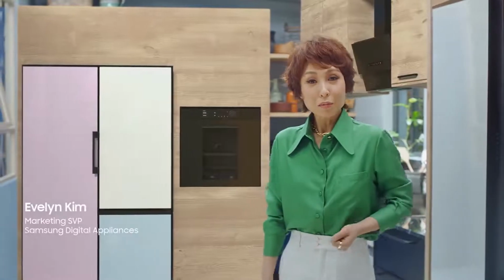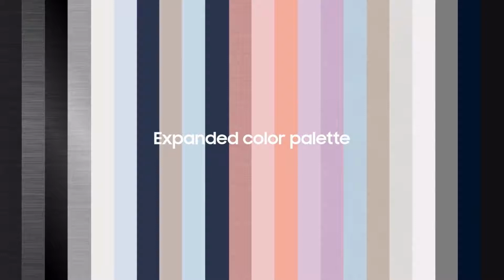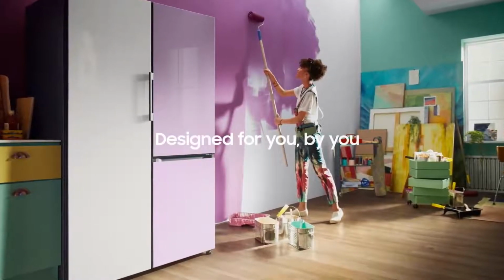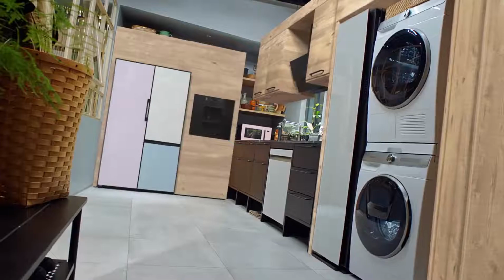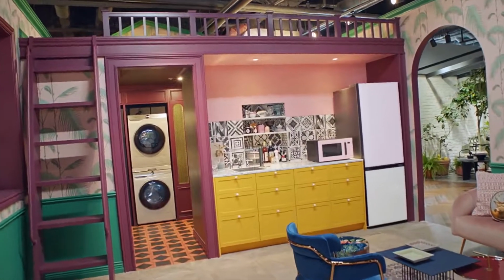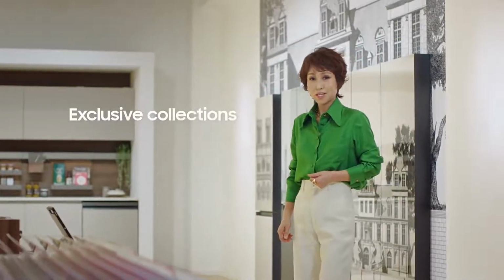For the Bespoke Global launch this year, we expanded our palette to offer more choice for customers around the world. At Samsung, we set out to change the entire customer experience. We want to make sure you and your lifestyle needs are at the forefront. We share new lifestyle innovation and get customer feedback. That becomes the foundation of our next exciting product or service. Today, I would like to introduce exclusive collections.